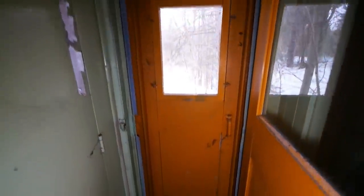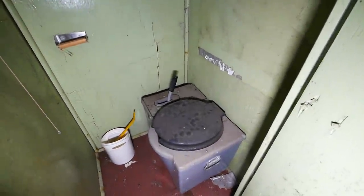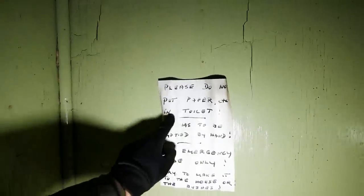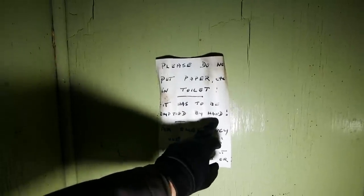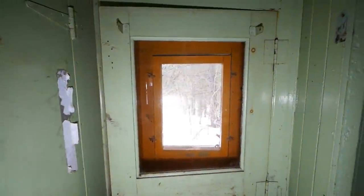I love trains. I don't know too much about them, like how they operate, what everything's used for. Oh, there's a bathroom in here. But yeah, I've always been interested in trains. Please do not put paper, etc. in the toilet. It has to be emptied by hand. For emergency use only. Try to make it to the house or the bushes. Yeah, there used to be a house here, but I think it was demolished, and this just sits in the forest, deep in the forest.